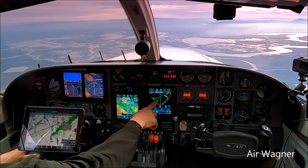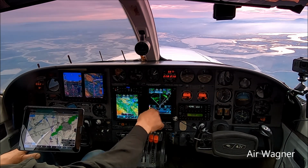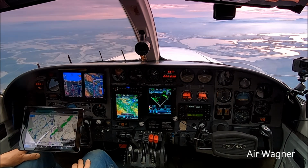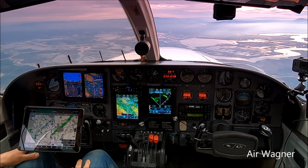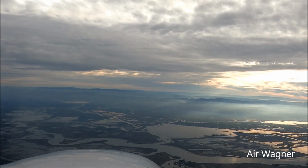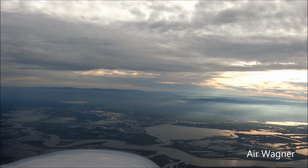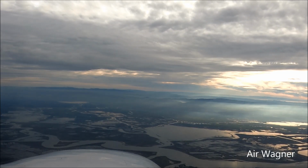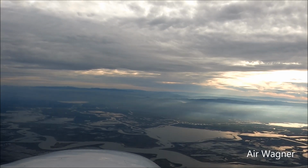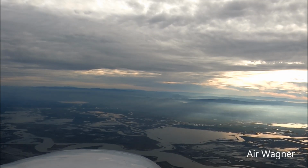So there's that weather he was talking about, 11 o'clock right there. Mild, moderate precipitation. There's also some to the right, and it's also painting. Look outside the front window, you can see the glare of the sun coming through the clouds. You can probably make out Mount Diablo, Antioch Bridge, that's the Delta, Pittsburgh, Antioch, Brentwood, Oakland.